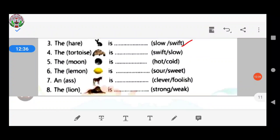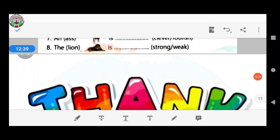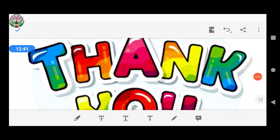So children, this is your homework which you have to do in your English copy. I hope you have understood adjectives very clearly.